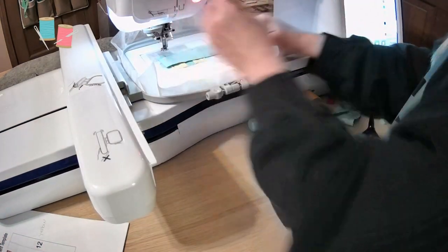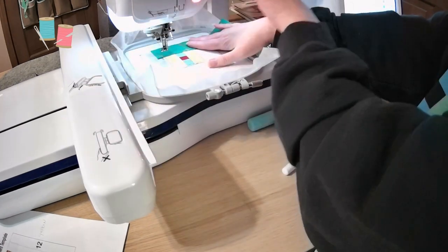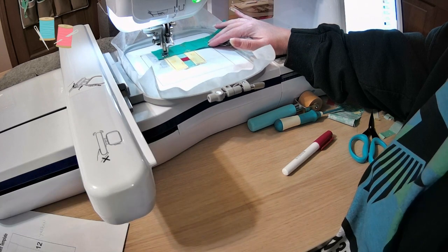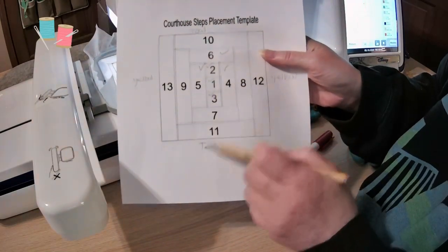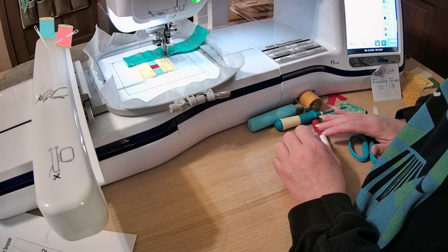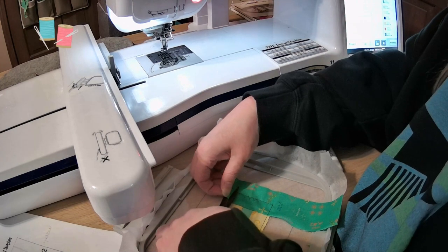And I'm going to give myself my little bit of glue. Turn that over. And we'll stitch this one down. And then we're going to move on from number 6 down here to number 7. We're still in a teal quadrant, so I know again I'm using the medium teal, and I should have enough fabric left over on this particular strip to go ahead and do piece number 7.